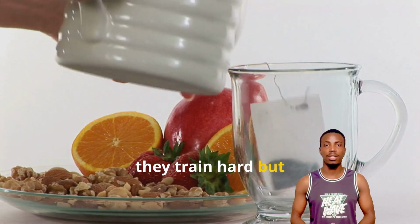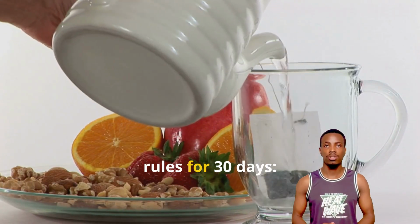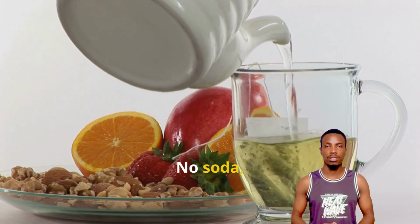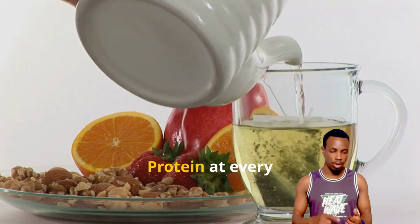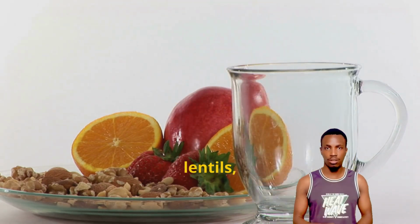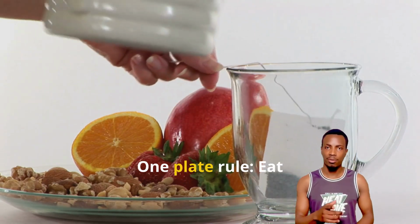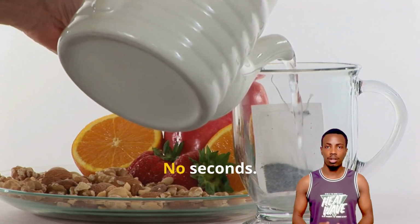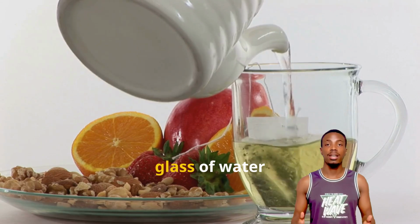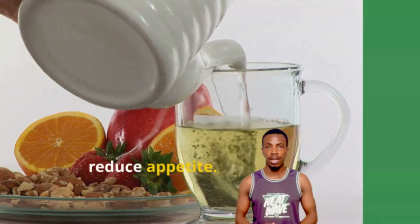Here's where most people mess up. They train hard, but eat wrong. Follow these 3 rules for 30 days. Cut sugar, especially liquid sugar. No soda, juice, or sugary coffee. Protein at every meal. Eggs, chicken, fish, lentils, Greek yogurt. 1 plate rule. Eat from 1 plate, no seconds, no snacking between meals. Bonus tip, drink a glass of water before every meal to reduce appetite.